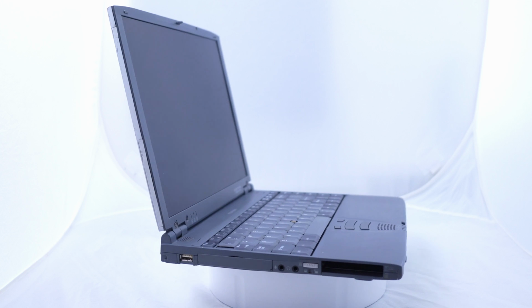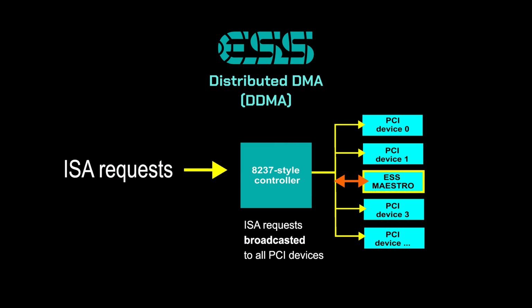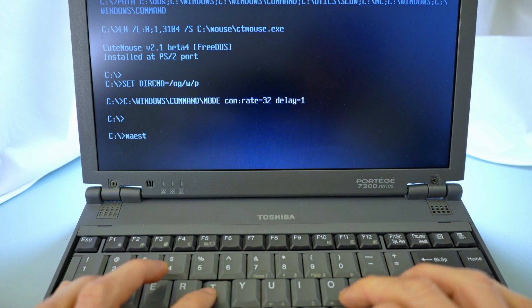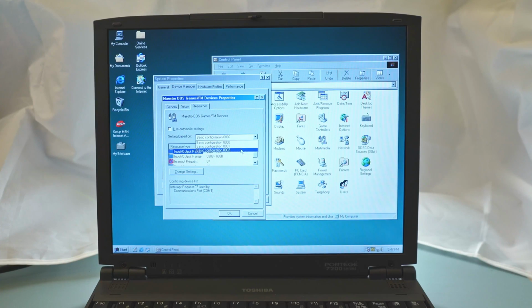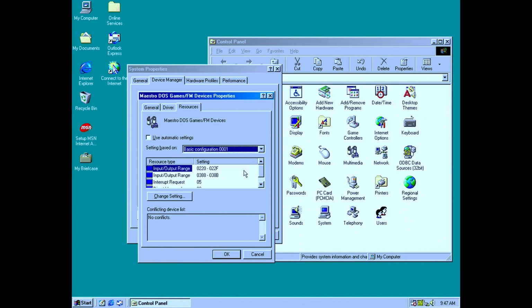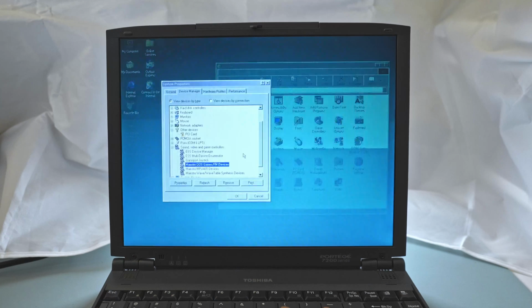Unlike the other two laptops, the Portege relies on an ESS Maestro 2 for sound. Pure DOS compatibility is ensured by the distributed DMA method, which essentially broadcasts the ISA DMA requests to all PCI devices. To initialize this chip in Pure DOS, you will need the maestro.com utility. To set up IRQ and DMA settings, you will need to use Windows 98 to configure them via the Windows Control Panel Hardware Manager, followed by a complete reboot into Pure DOS.